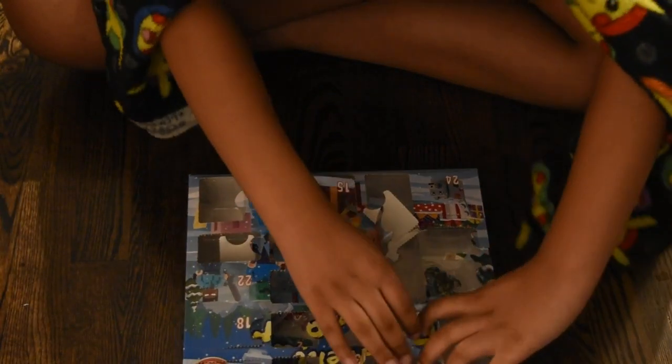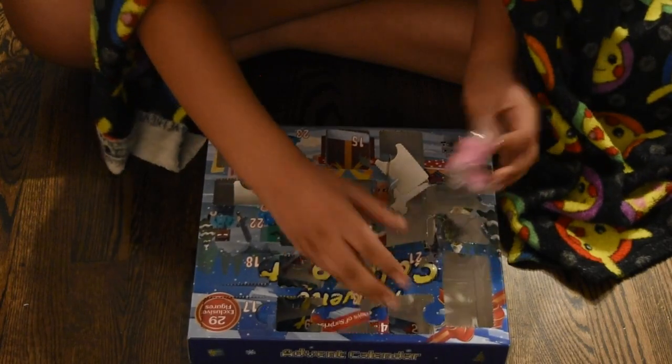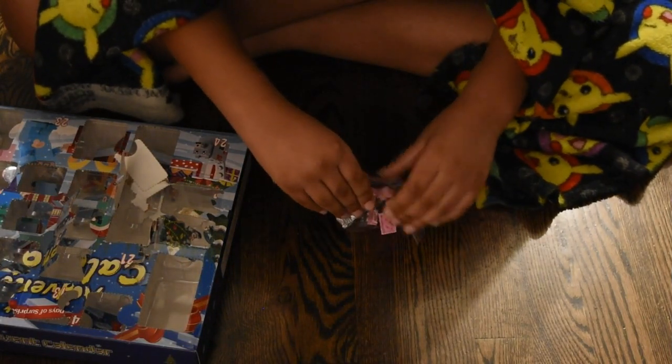This is exciting. It's almost Christmas time and it's day 21. Uh-oh. It's the piggy pig pig. Let's get the piggies up, shall we?